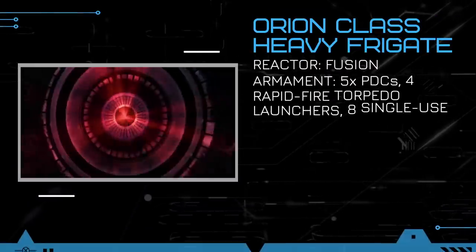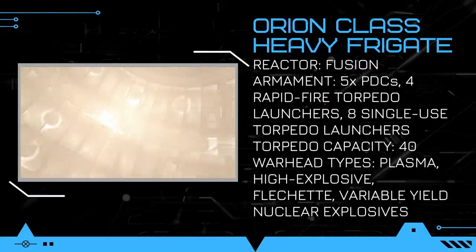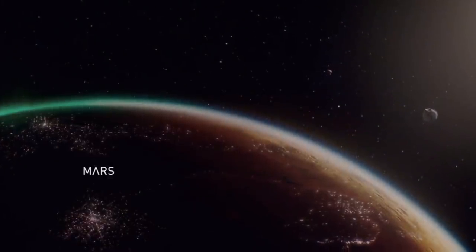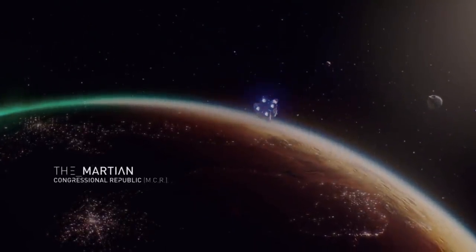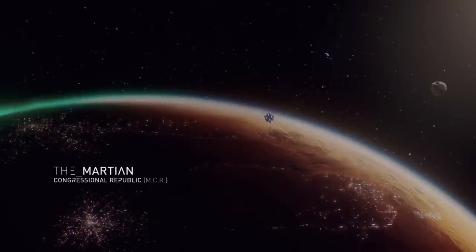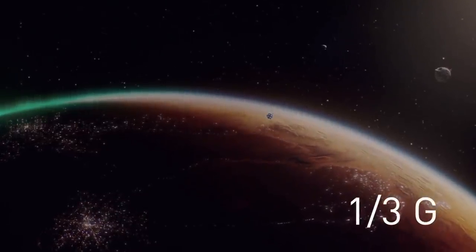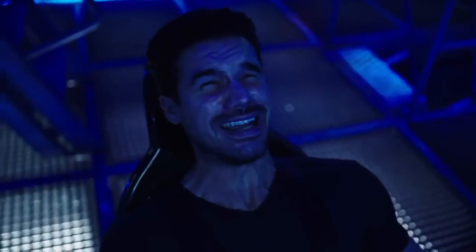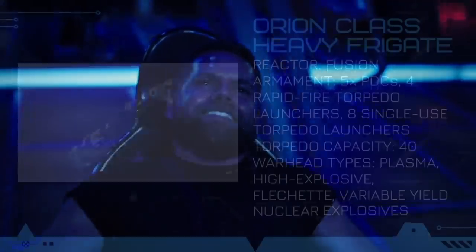Starting off with the basics, the Orion class is powered by fusion, as is the rest of the ships in the Expanse. This allows them to propel themselves with the Epstein drive, and allows them to burn steadily at presumably around 1/3 G, as that is the gravity you would find on Mars, but can ramp up to extremely high Gs if the situation calls for it.